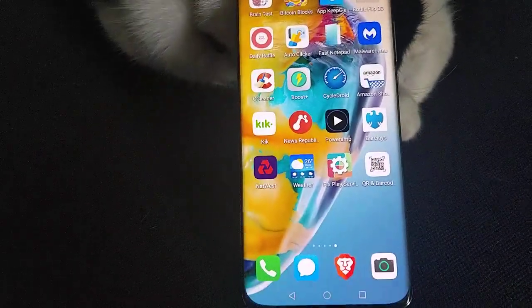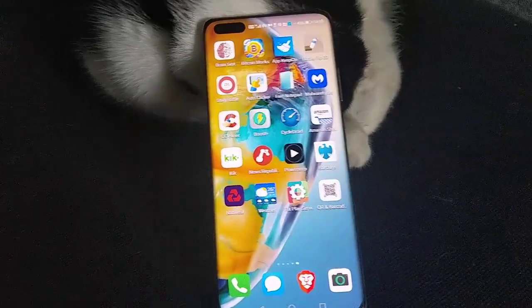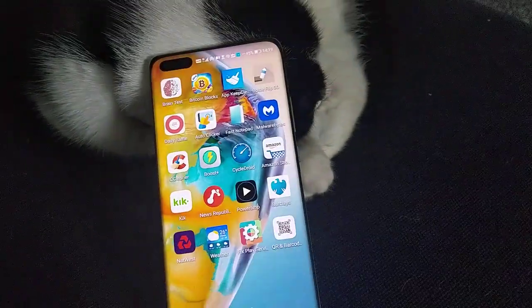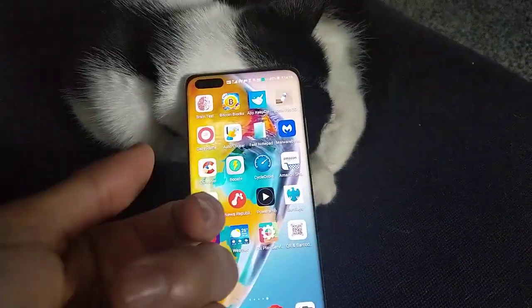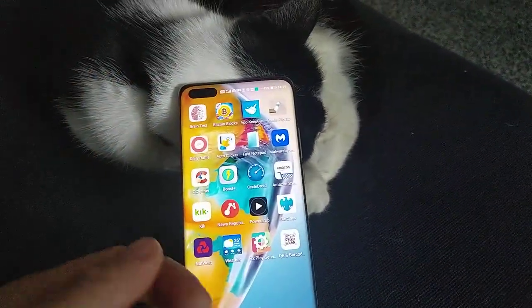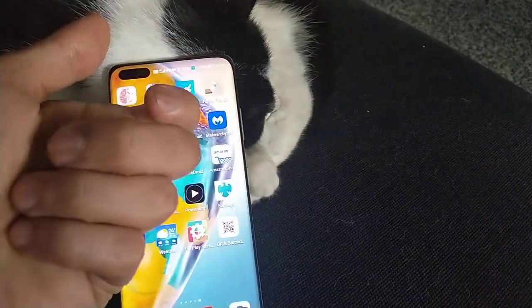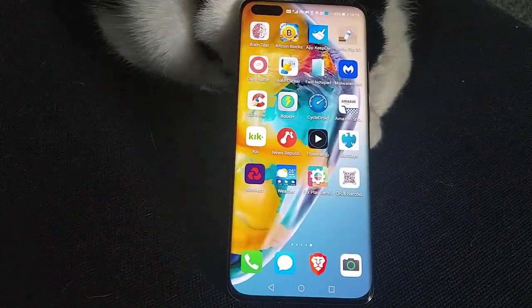Also, it has the ability to record the screen, what you're doing, just by tapping two knuckles on it like this. There you are. Screen recording comes on, and your mic comes on. Also, you can take a snapshot just by tapping a knuckle on the screen, and it's drawing on it, and it will actually take a snapshot like that as well.